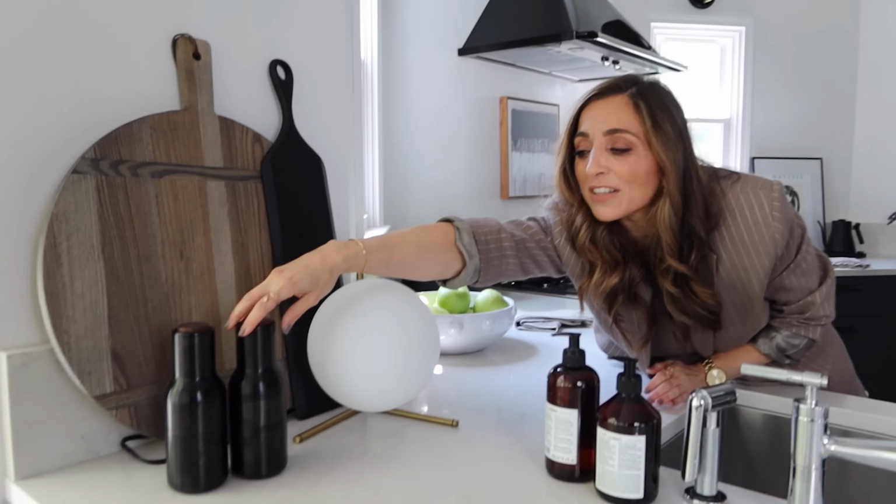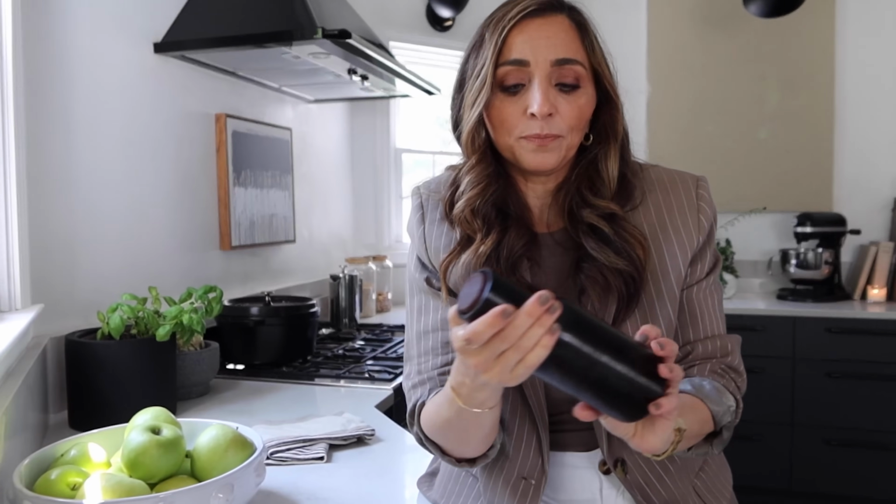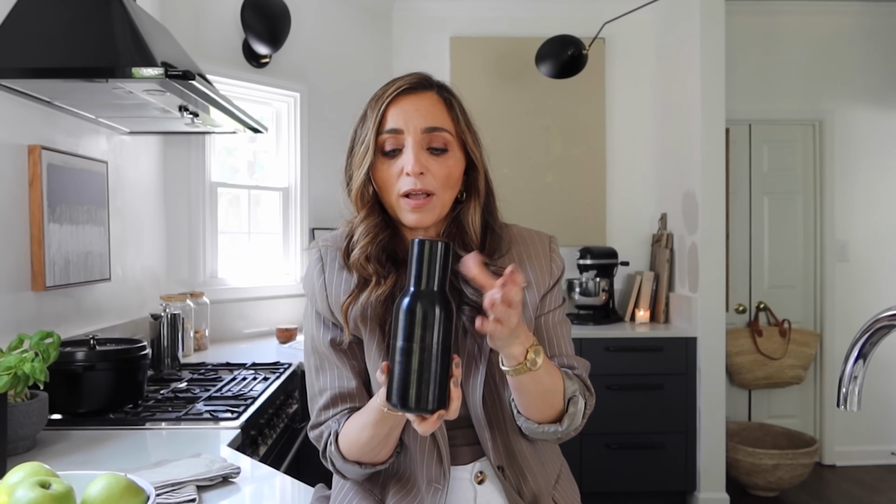And then of course we've got the salt and pepper grinders. So cool. This is from a brand called Menu, and they're just little salt and pepper grinders, and I just love how architectural and sculptural they feel, and that's what Menu is actually known for. It's from Denmark. I'm hoping to take you guys to the show.